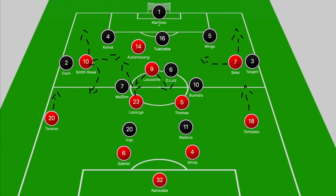So when we break down the game and look at the board, we have Arsenal in a 4-2-3-1 and Aston Villa starting the game in a 3-5-2. Here what we saw from Mikel Arteta is that he went with Saka and Smith-Rowe in the wider areas, and Lacazette started ahead of Lokonga and Thomas Partey.